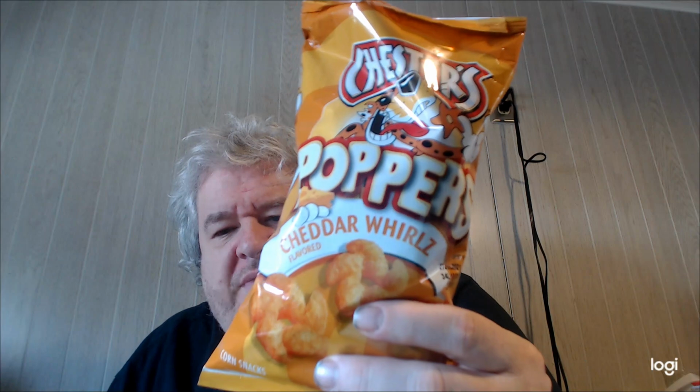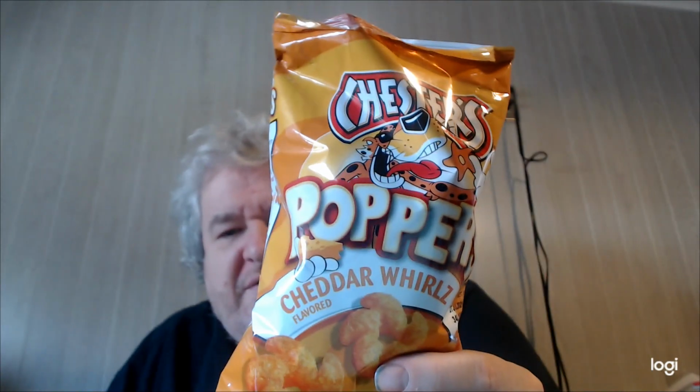Owie. Another lemon lime Gatorade Zero. This is fantastic. This is a 10 out of 10. This is 8 out of 10. But it just tastes like a regular Cheeto, pretty much. Just the shape is different.